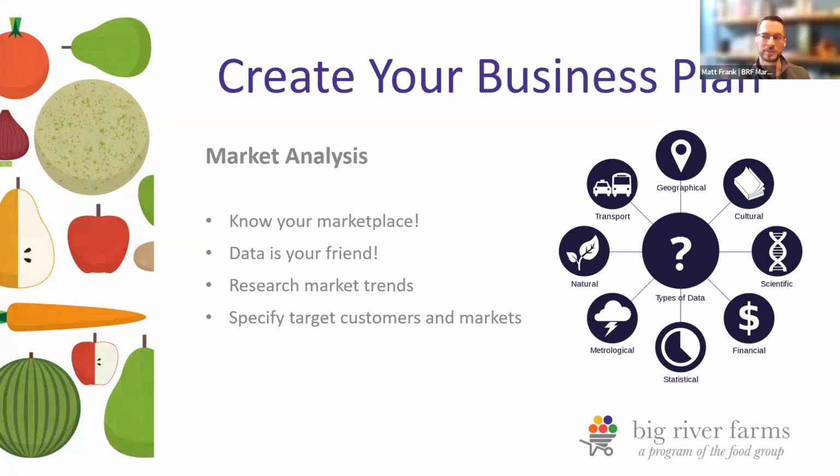If you already have a vehicle, or if you're able to rent a vehicle or partner up with other local farmers to create more of a collective ownership opportunity. But just thinking through some of those aspects of what exists, what opportunities are there for your business, and how can you gather all that information up front to inform your business plan and ultimately make your business successful. So research is your friend, data is your friend.